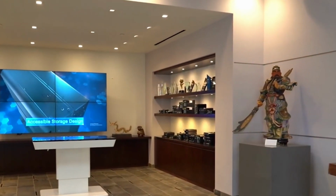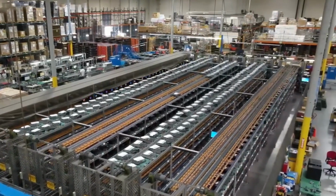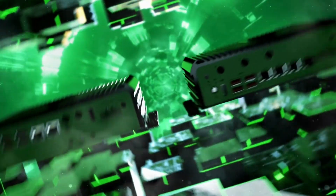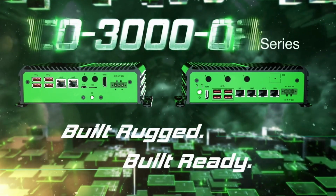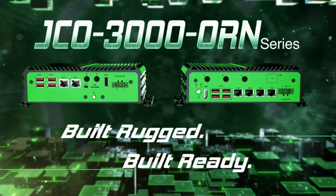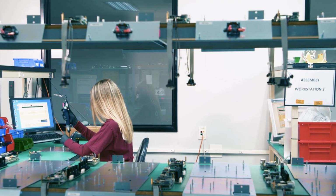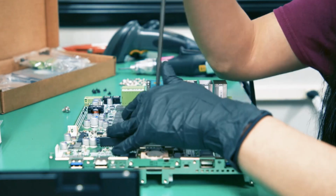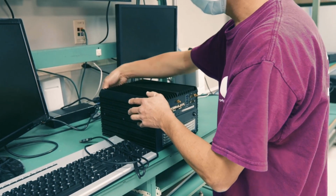Premio's dedicated engineering and sales teams provided ongoing support, ensuring that our client could adapt and expand their systems with confidence. With Premio's JCO 3000 ORNA, this leading material handling provider has found a powerful tool for advancing safety, reliability, and efficiency on the factory floor. From rugged durability to responsive support, this solution demonstrates Premio's commitment to empowering its clients with AI-driven innovation, enhancing the safety and productivity of material handling environments worldwide.